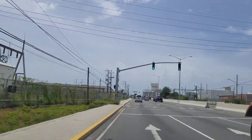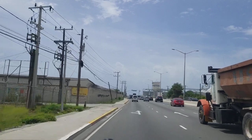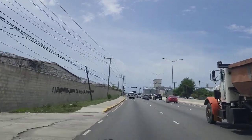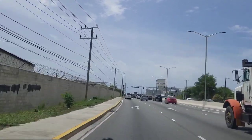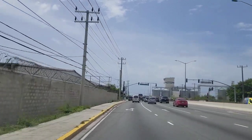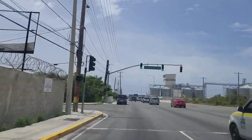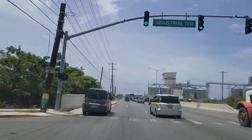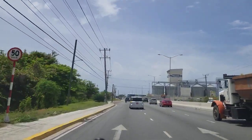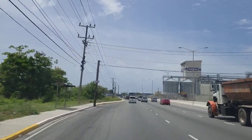This is now the JPS Hunts Bay Power Plant on the left and on the right. Yeah, Hagley Park Road, I'm sorry. Marcus Garvey Drive was recently renovated. Very nice road, 6 lanes. Nicely painted, good signage. Has a concrete barricade to control the flow of traffic. We just passed Industrial Terrace and there is another huge free zone facility over there.